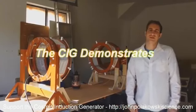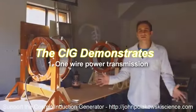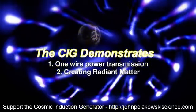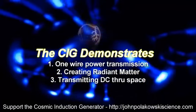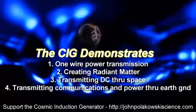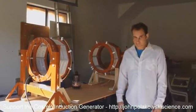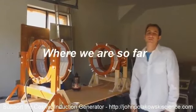The CIG demonstrates some things that are supposedly impossible. One wire power transmission. Creating radiant matter. Transmitting DC through space, which is supposed to not be able to happen at all. Transmitting signals and power into the ground, into the earth. These are all things that Tesla coils can do that most people are not aware of. And so far, the project is coming along great.